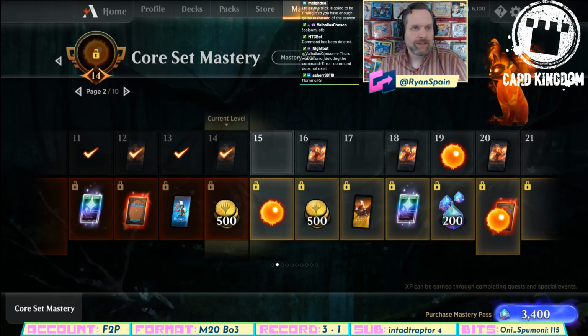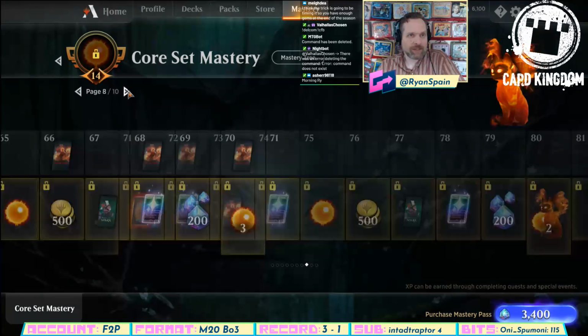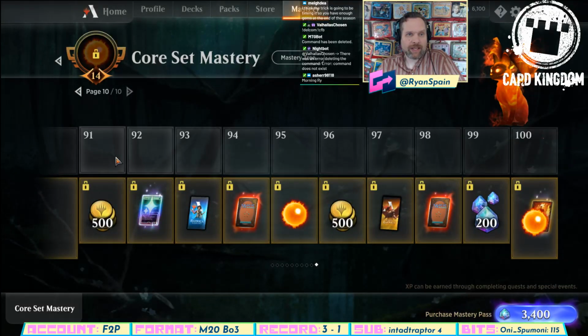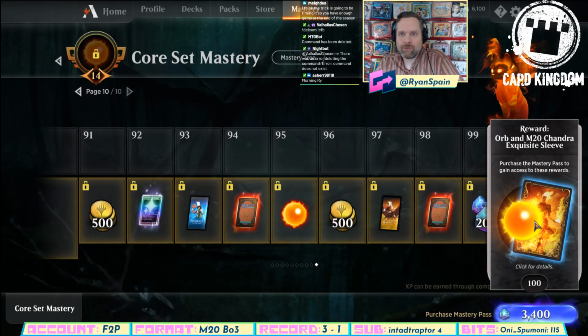And the idea is that there'll be one for every set. So right now we're on core set, and it is active throughout the season. It lasts until the end of the season, and then it's replaced presumably with another one for the next set. And you can get up as far as to level 100. And if you make it all the way to level 100, you get the final reward of an orb that gives you styles and the super sweet, super deluxe animated VFX Chandra sleeves.